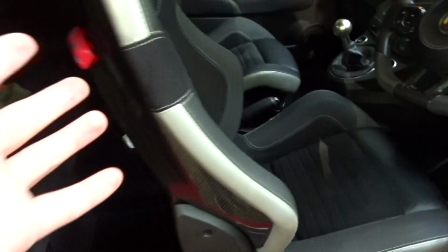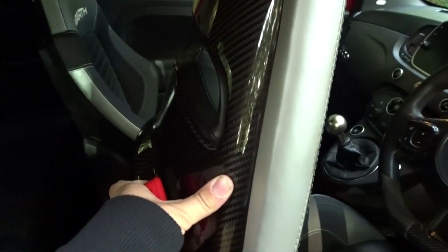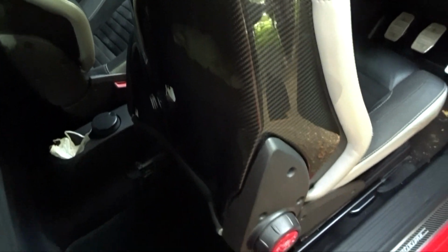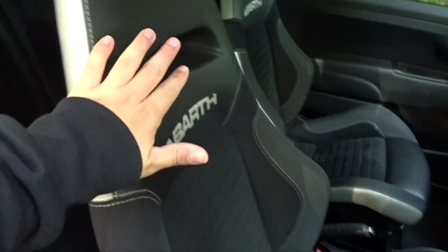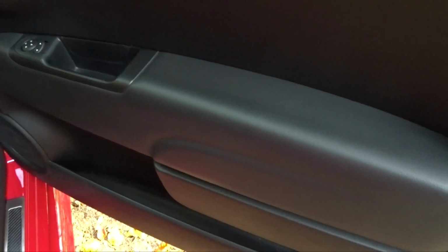And here is the pièce de résistance. I can't even say it, but you know what I mean. The bon appetit of the Abarth 595 that we have here. And we have the expensive carbon fibre backs on these. Again, half leather Sabelt seats. From factory they are all fabric. My parents opted for the half leather Sabelt seats with the carbon backs. Also you get leather door cards as well.